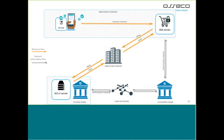The 3DS server will get a confirmation from the payment gateway whether the authorization has passed or not. It's not necessary only to authenticate yourself, you have to have enough money on the account. So if everything passed well, the 3DS server, through the iOS SDK, will send information to the application that the payment is authenticated and confirmed.